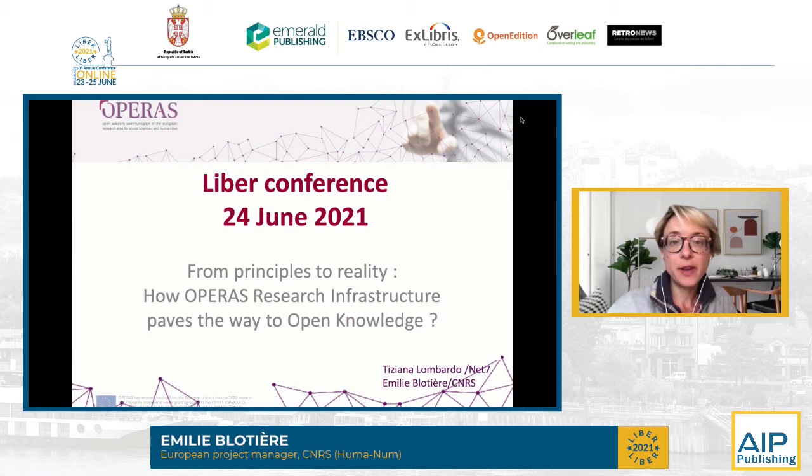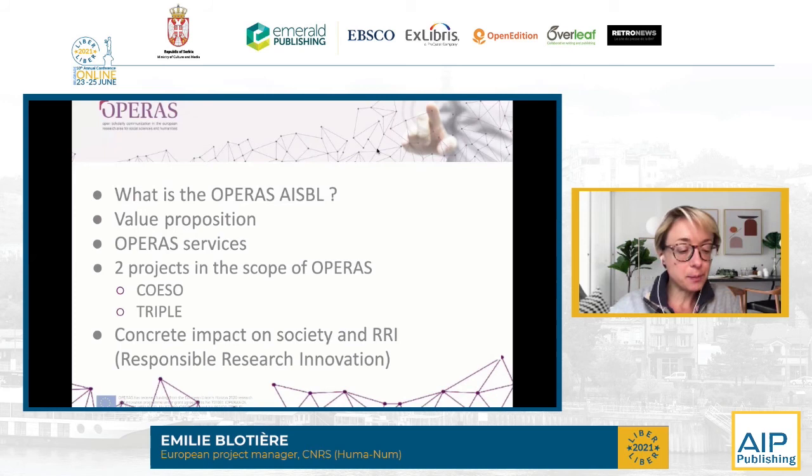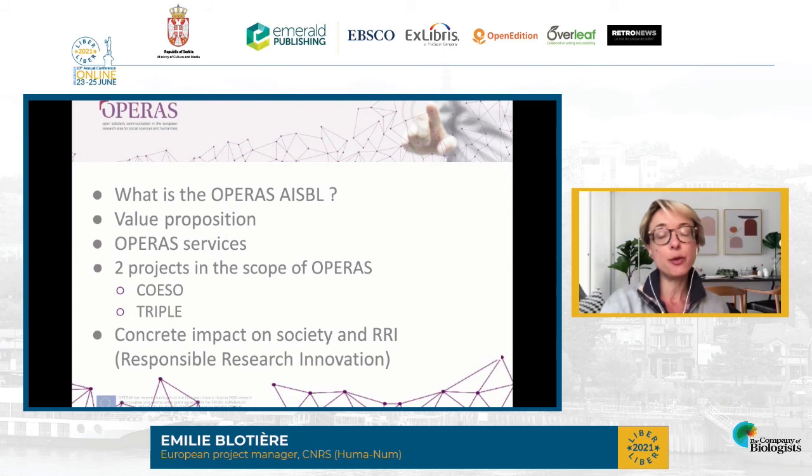First, we will present OPERAS infrastructure and two of its main European funded projects, whose aims are to facilitate research in SSH and to enhance collaborative engagement on societal issues.